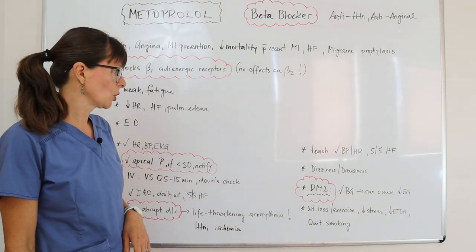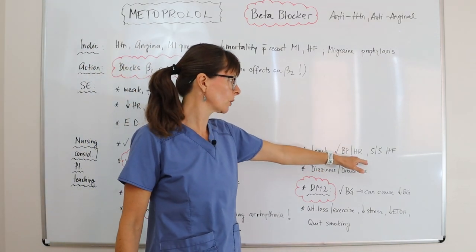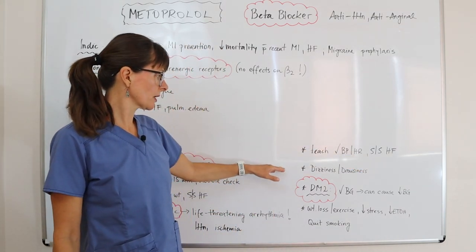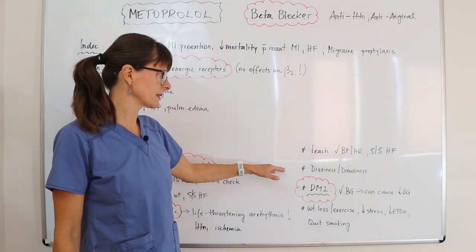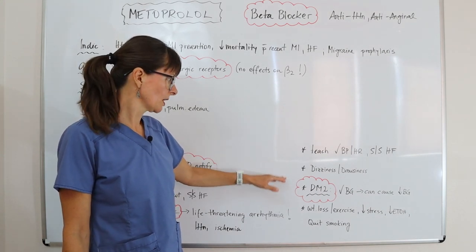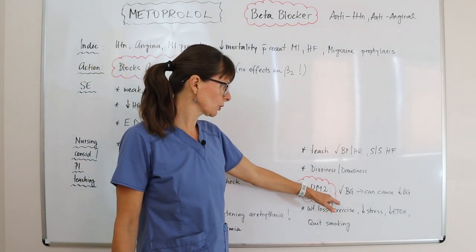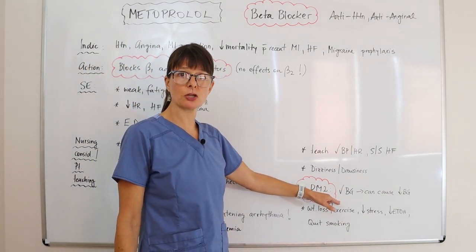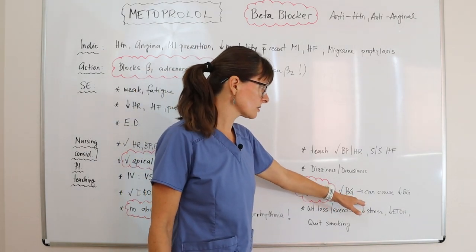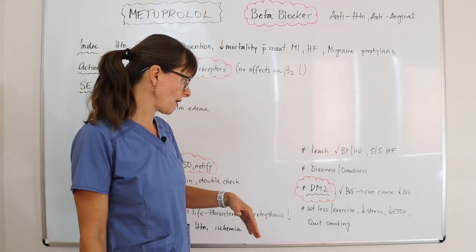For teaching, we want to teach our patients to self-assess their blood pressure and heart rate and know what to monitor for signs and symptoms of heart failure. We also want to caution them that the medication might cause some dizziness and drowsiness, so again, to change positions very slowly. For those that are type 2 diabetics, we want to make sure that they check their blood glucose frequently, especially if they're just starting out on this medication, because beta blockers might cause hypoglycemia. So we want to tell them to keep a close eye on that.